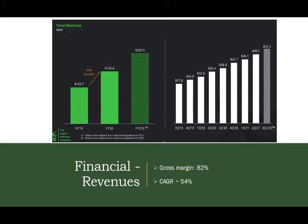So financially, JFrog has been growing its revenue very fast in the last 2 years, with a 44% growth from 2019 to 2020. And it gave a forecast of over $200 million of revenue in 2021. If we look at the quarterly revenue, its quarterly revenue growth has been very steady and also impressively fast. Its gross margin is high at 82%. And that's not surprising given that it's a software company. And its CAGR is about 54% if we consider the 2021 forecasted revenue.